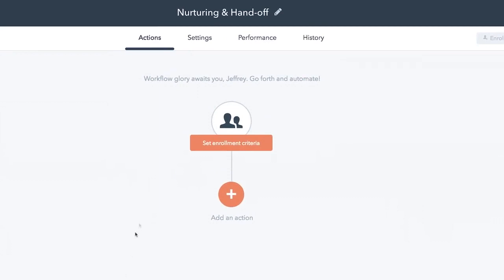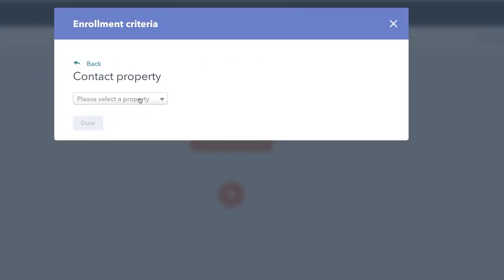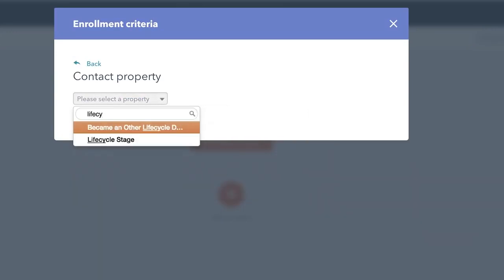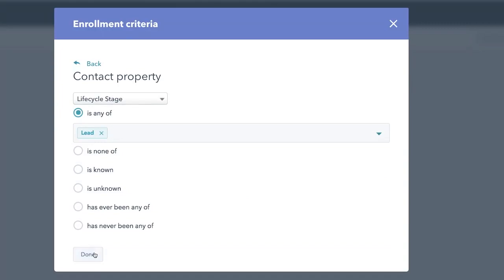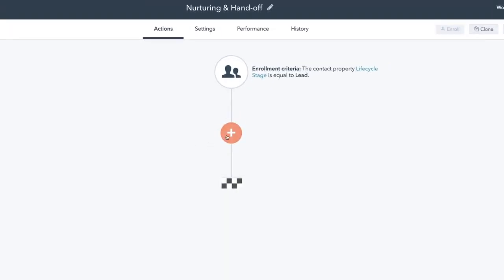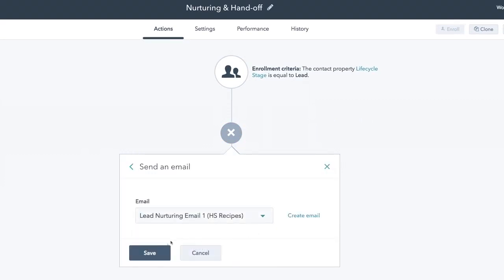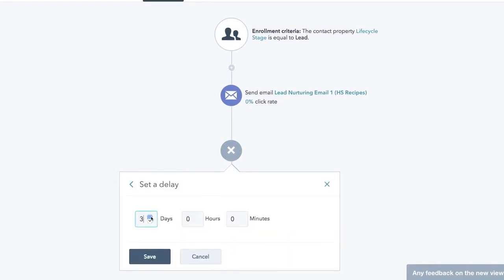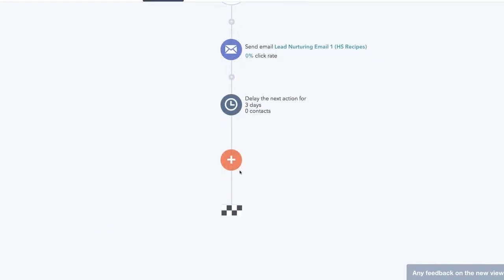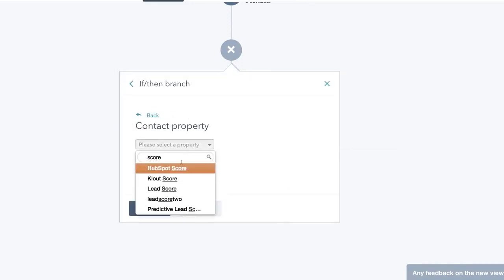Workflows, HubSpot's marketing automation tool, makes effortless work out of nurturing leads and carrying out many other types of tasks. Building a workflow starts with setting a trigger. When a contact meets these criteria, they'll be enrolled. Next, we'll choose our first step. Sending emails is as simple as choosing the message you want to use from the dropdown. After our first step, we'll add in a delay. After the delay, we'll add in a branch that checks a condition to determine what the next step should be.